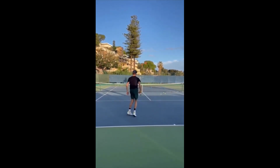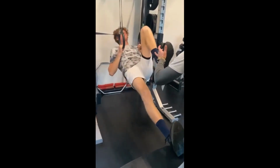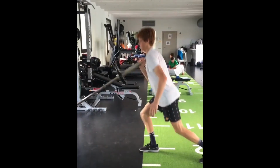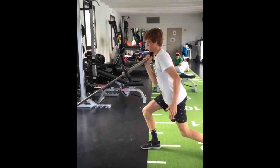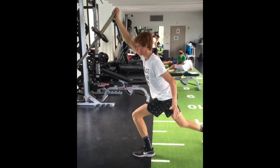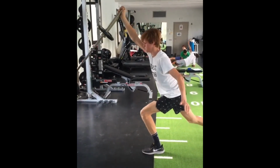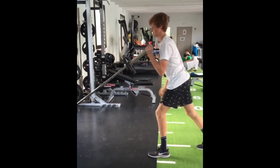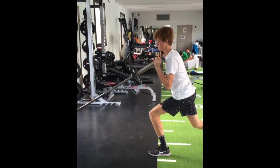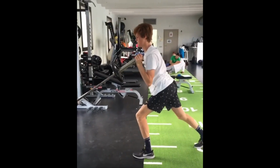But these technical tweaks were just the beginning. The real game changer was his revamped workout routine, particularly focusing on rotational training exercises. Rotational training is essential for any tennis player looking to boost their serve. This type of exercise targets the core, shoulders, and arms, which are crucial for generating power and speed. For Sinner, this involved a series of exercises designed to enhance his rotational strength and flexibility.